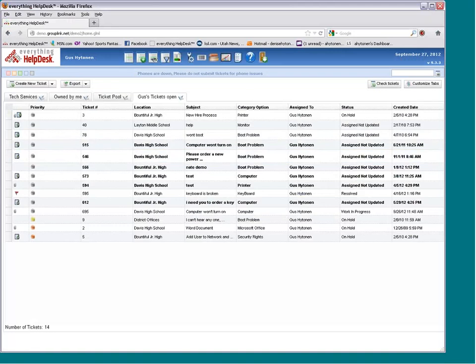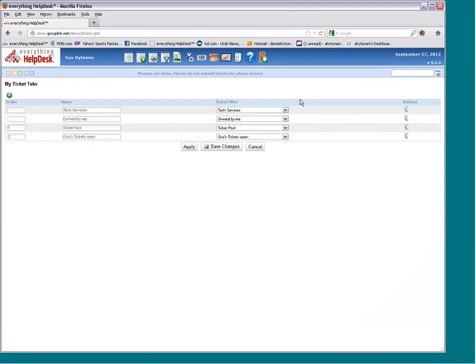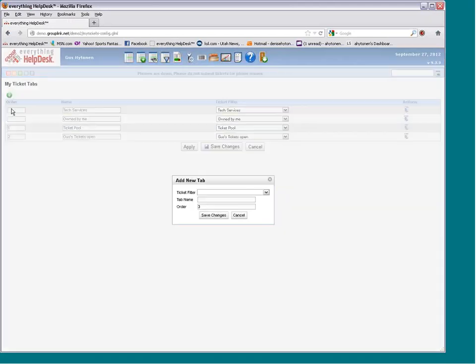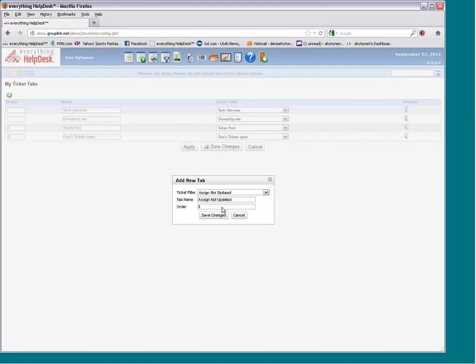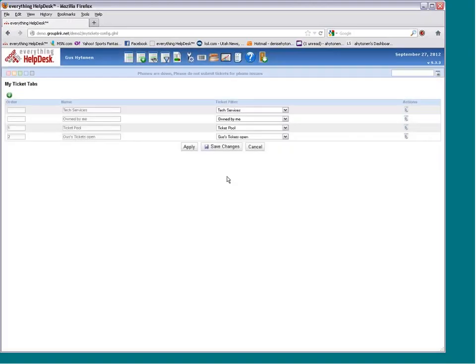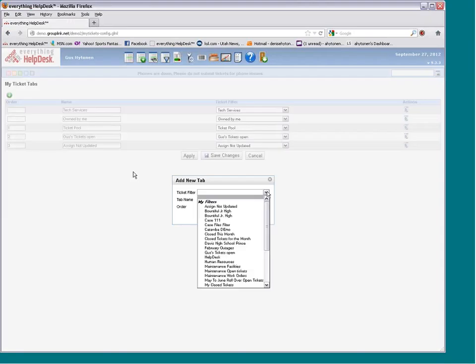on my home screen. Most of you have different views that you like to see throughout the day. Let's say, for example, I'm a manager and I want to see all tickets that are assigned and not updated within my organization. Ones we've assigned to people that have not updated it yet. If I come here to custom tabs, I come here to my plus sign. I have a filter here that I've already created for that. So if I snag it and I save, it now adds it as a tab. Now let's say that I have another view that I want to look at.